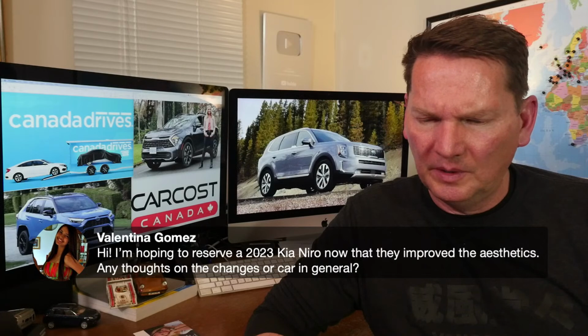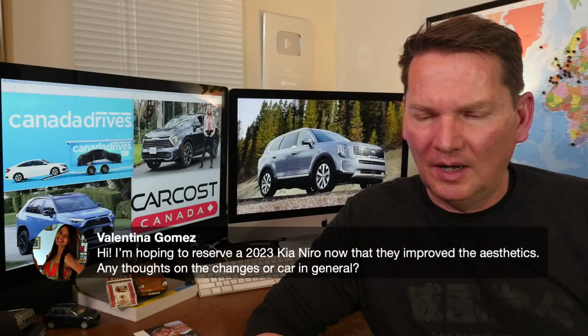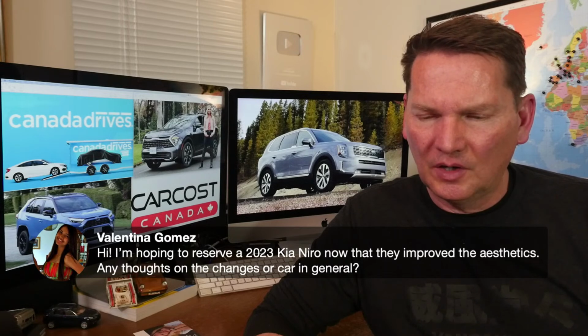I'm hoping to reserve a 2023 Kia Niro now that they improved the aesthetics. Any thoughts on the changes to the car in general?